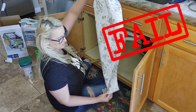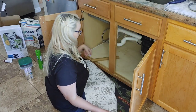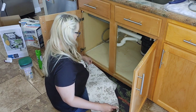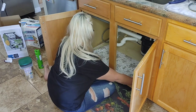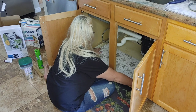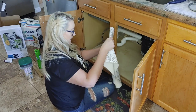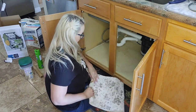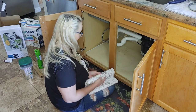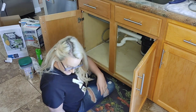Well, that was a fail because it was only this tiny little bit. I thought there would be enough to cover the bottom of this. So, yeah, I'm gonna have to do this maybe another time because it won't even cover the front part here. It's too short. So that was a fail. I was really excited about this too. Moving on.